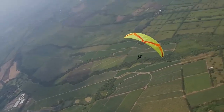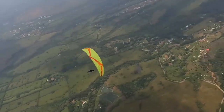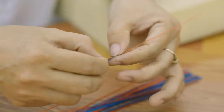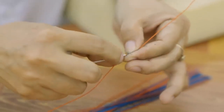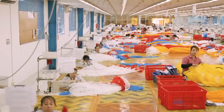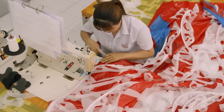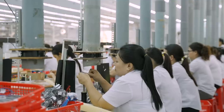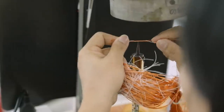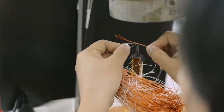Using thread is an art form here, and nowhere is this more evident than when splicing very fine bridle lines for race kites and paragliders. Workplace comfort is a priority. As well as each factory being air-conditioned, another example are these homemade chimneys that extract the tiny plumes of smoke each time a thread is sealed.